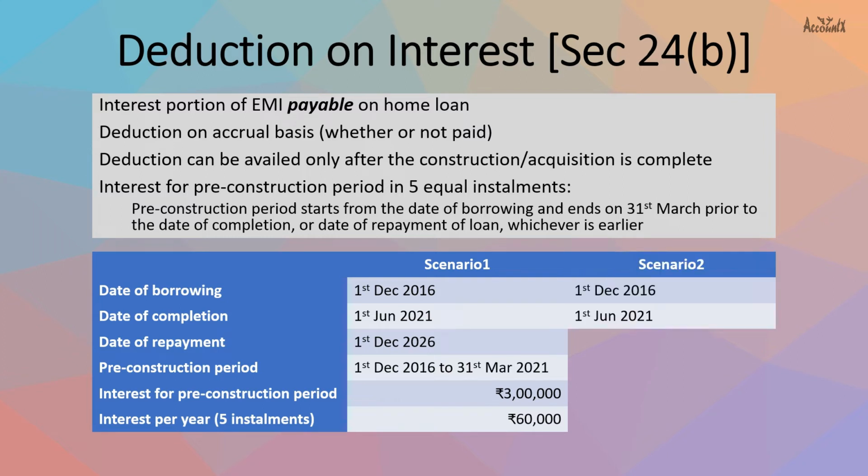Let us now consider another scenario. Here again date of borrowing and date of completion are the same. Let us assume date of repayment is 1st May 2020.